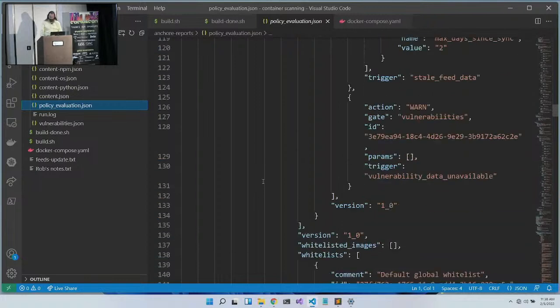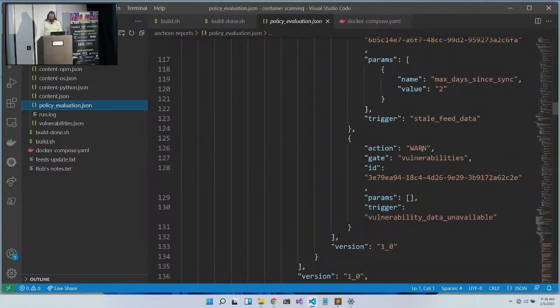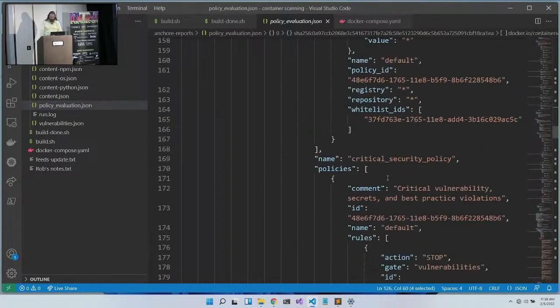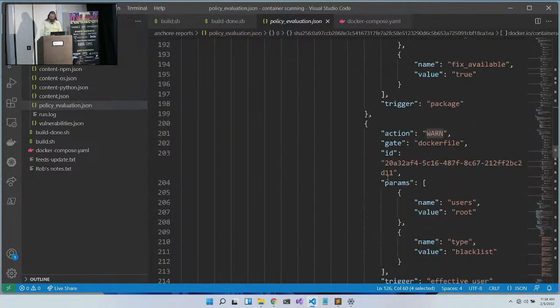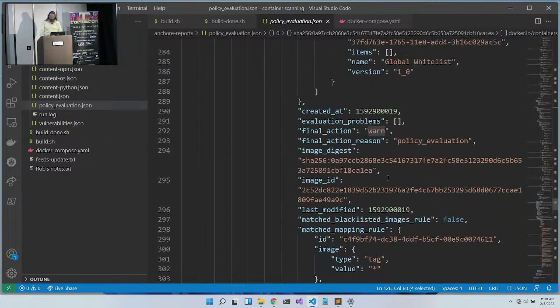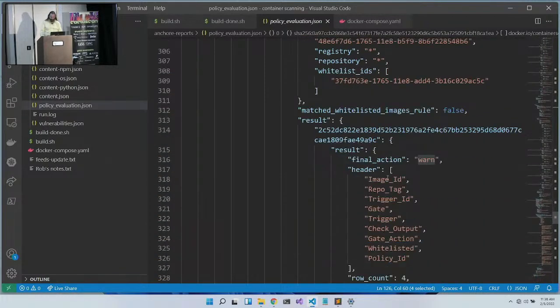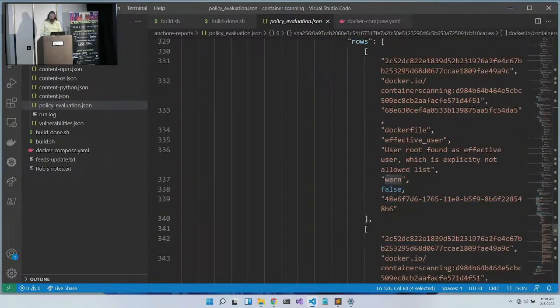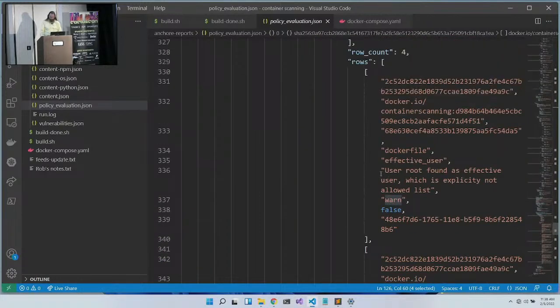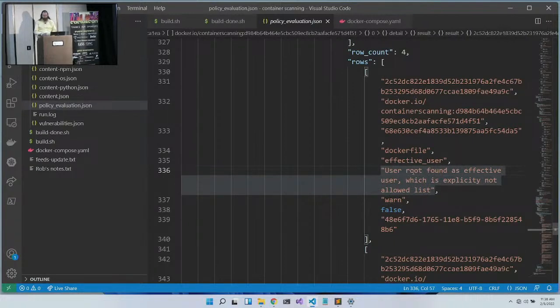And let's go find a vulnerability. Action warned, so that one's probably okay. But here's the, nope, here it is. Get me past the warns to, there we go. Policy evaluation. Ooh, we are running our Docker file as root. Glad it grabbed that one. That's pretty cool.